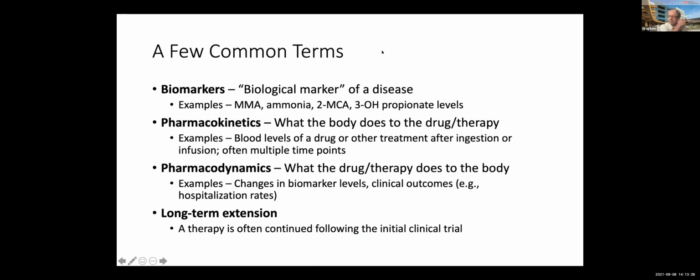So just as a start, I'm sure that Dr. Vockley will have other terms to include as he goes over his overview of clinical trials as a whole, but I'm going to be using some of these terms when I describe these clinical trials. So a biomarker, commonly used, is a contraction of biological marker. It means that there are biological markers of a disease. I think you're all familiar with methylmalonic acid being a marker of methylmalonic acidemia. 2-methylcitric acid is another one, as is 3-hydroxypropionate, which can be elevated in both conditions. So these are just chemicals in the body that will be followed by some of these clinical trials.